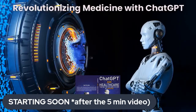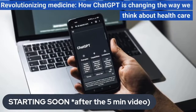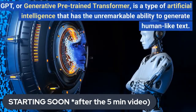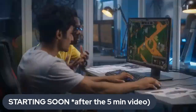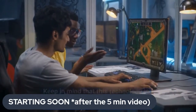Revolutionizing medicine with ChatGPT. How ChatGPT is changing the way we think about healthcare. GPT, or Generative Pre-trained Transformer, is a type of artificial intelligence that has the remarkable ability to generate human-like text. Keep in mind that this technology is currently in the beta testing phase.